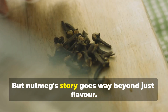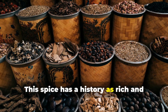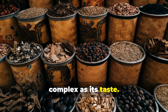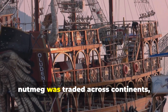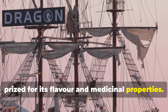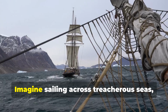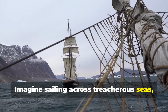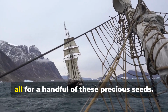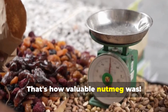But nutmeg's story goes way beyond just flavour. This spice has a history as rich and complex as its taste. For centuries, nutmeg was traded across continents, prized for its flavour and medicinal properties. It was like the gold dust of the spice world, literally. Imagine sailing across treacherous seas, braving storms and pirates, all for a handful of these precious seeds. That's how valuable nutmeg was.